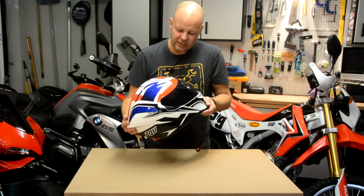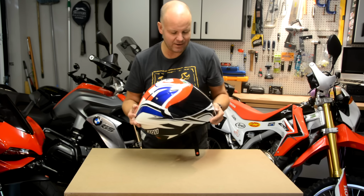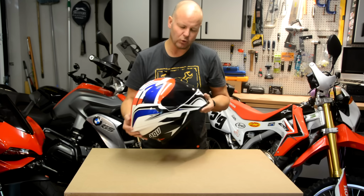Okay, so the AGV K5 then, this is a sort of mid-price helmet. I think I paid £225 for it, and I've had it for about 6 months. And I bought this from Sports Bike Shop.